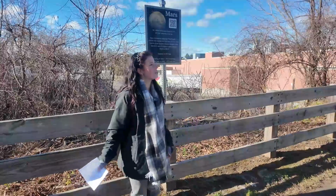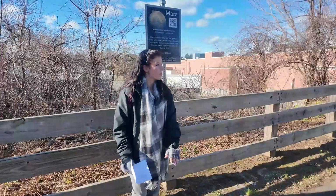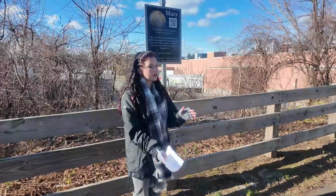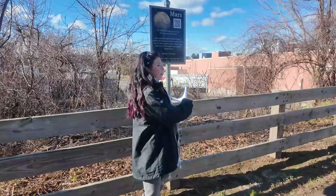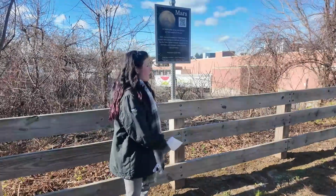And it took 72 flights from Perseverance, the rover, and it flew around Mars collecting different data until it crash landed and was inoperable. But that's always a fun fact I like to put out there. There's actually a helicopter on Mars, or there was, not anymore. So that's Mars for you.